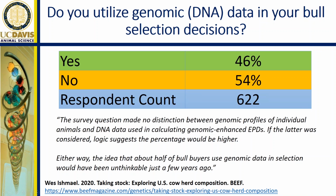You, as a commercial buyer, don't need to know anything about that. You just get basically improved accuracies of your EPDs. But I guess on the bright side, the idea that half the bull buyers would use genomic data in selection decisions would have been unthinkable a few years ago, in part because there was this kind of disparate way of providing that information relative to breed association EPDs.